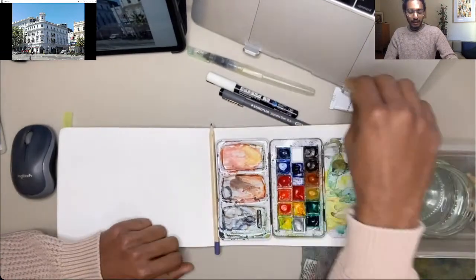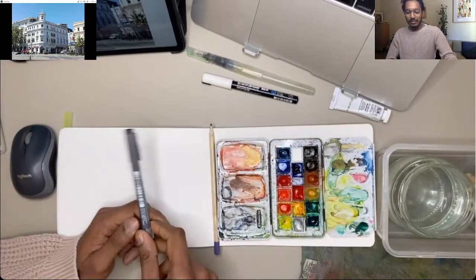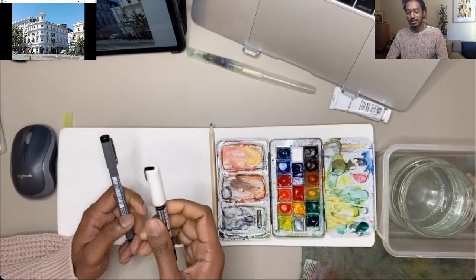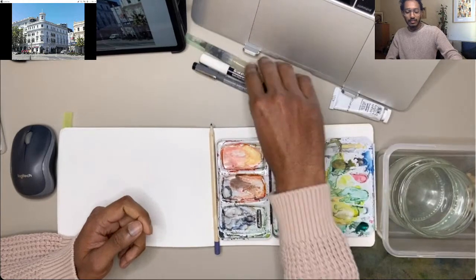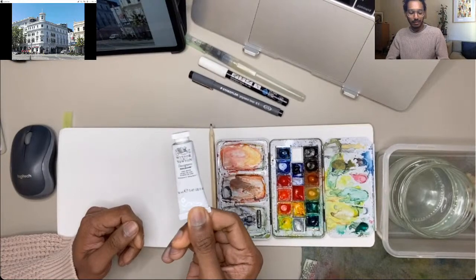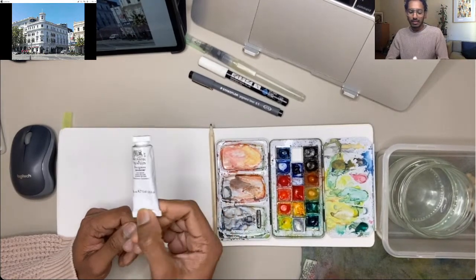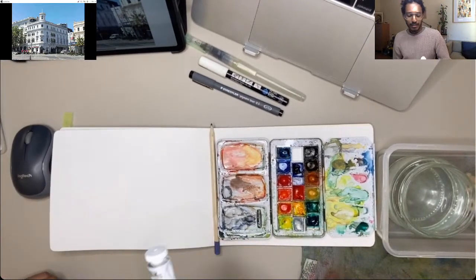And then I have a black marker and a white Posca marker. So this is like white acrylic paint. I use these sometimes in my paintings. And I recently added this white gouache into my outdoor sketching set. Sometimes I use it, most probably I wouldn't use it today, but let's see. If I want to give some highlights somewhere, I might end up using this.